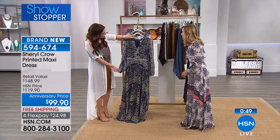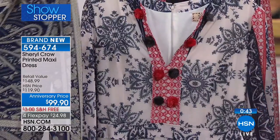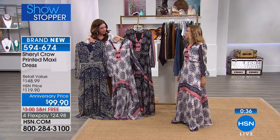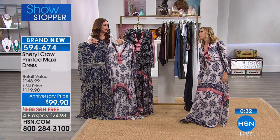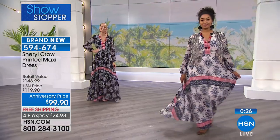And then I'm taking it back to the pom-pom again because I just think that's fabulous. I know, isn't it so sweet? It is sweet and just unique and something that you're only gonna find with this amazing collection that Sheryl created for you. This is our showstopper. It's brand new tonight. 3 different colors are still available. If you want to put boots with it, it's going to look amazing. If you want to put wedges, flip-flops, or a dressier shoe and wear it to a wedding or to a reunion.